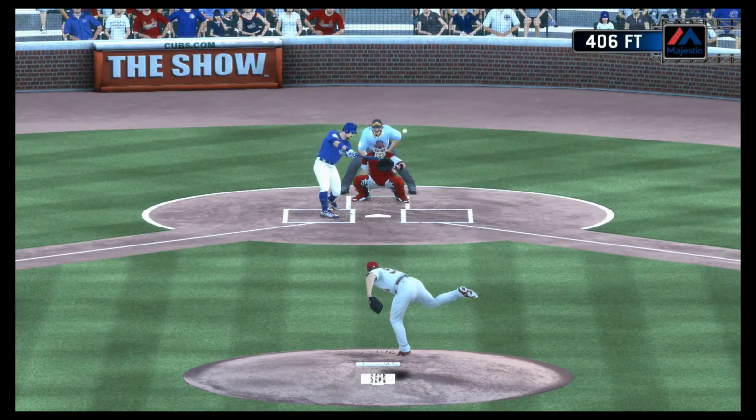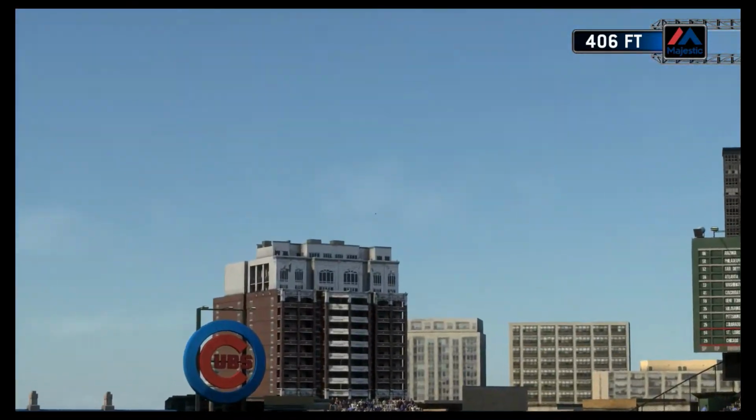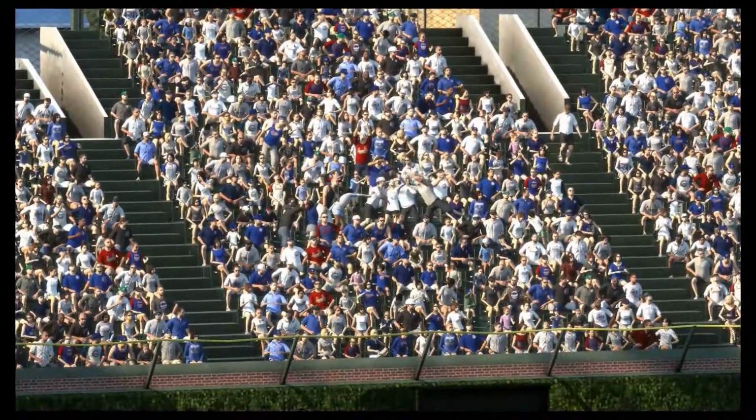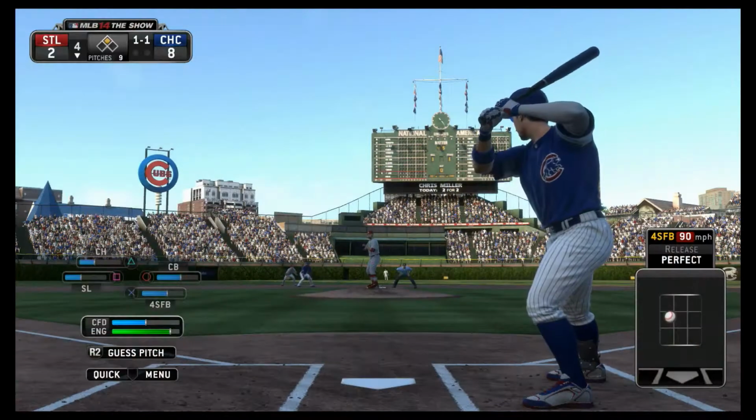Well, when you start relying on one pitch out there, and you become a one-pitch pitcher, there's no doubt in the hitter's mind what's coming. He's sitting on this one all the way, and you launch. Chris Miller.